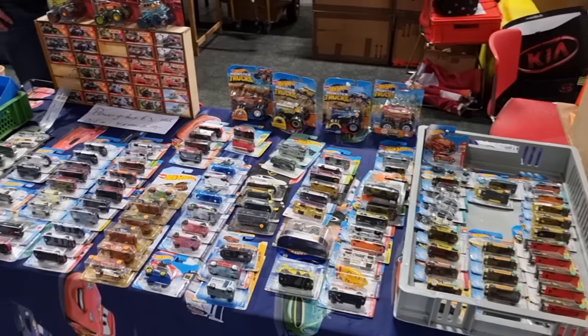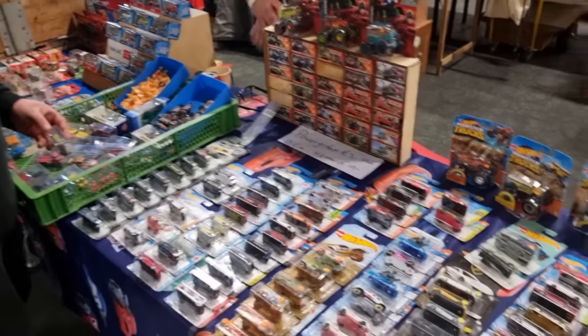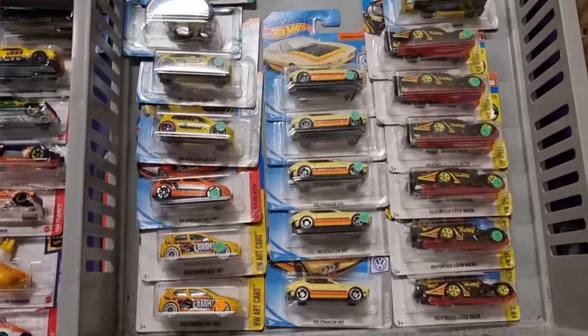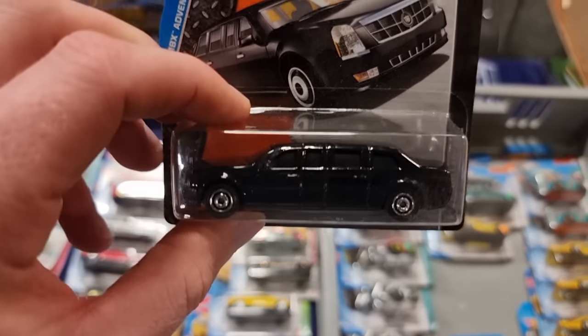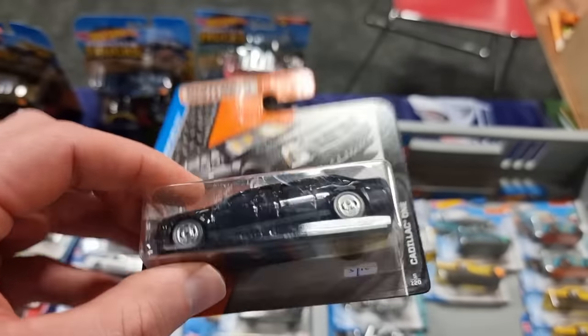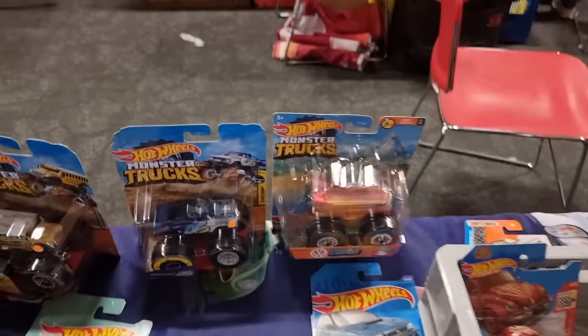This is also a cool stand. Hot Wheels, Matchbox, Norev. See if we can make a good video. And I am going to buy this one. This was a missing piece in my collection. The Beast. Super cool. And here we got some monster trucks.